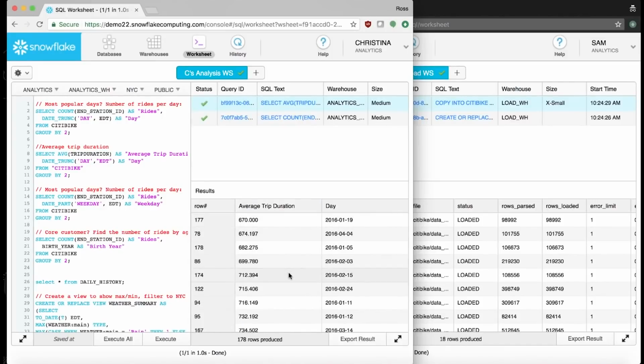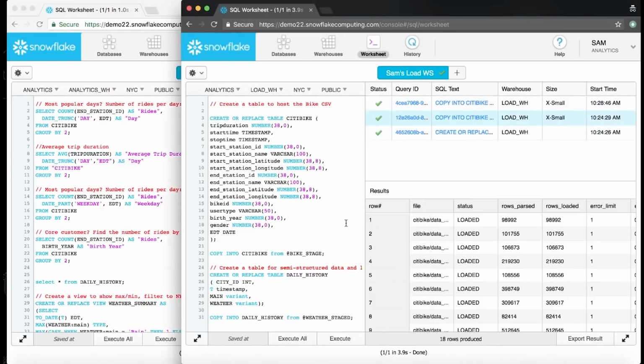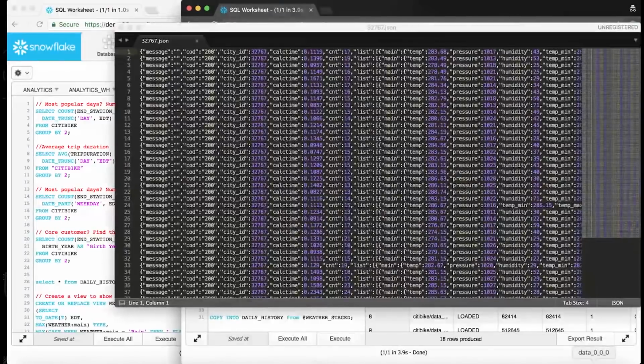She wants to see if the average duration of trips is also relevant and sees that February 15th was among the days with the shortest trips on average. Clearly something was going on during this period of time. She wonders if weather was a factor and decides to ask Sam to collect some weather data so she can do some more analysis. At Christina's request, Sam sets out to load some additional weather data to help with her analysis.